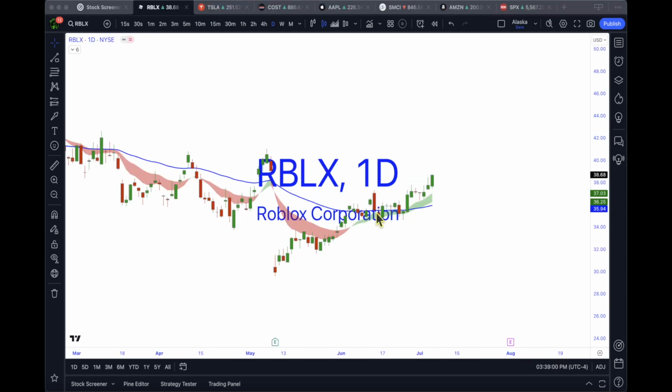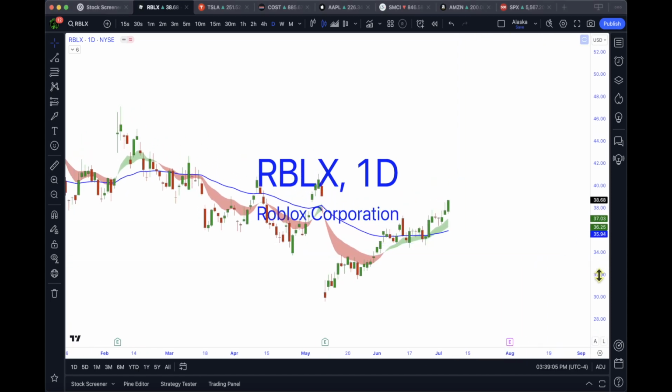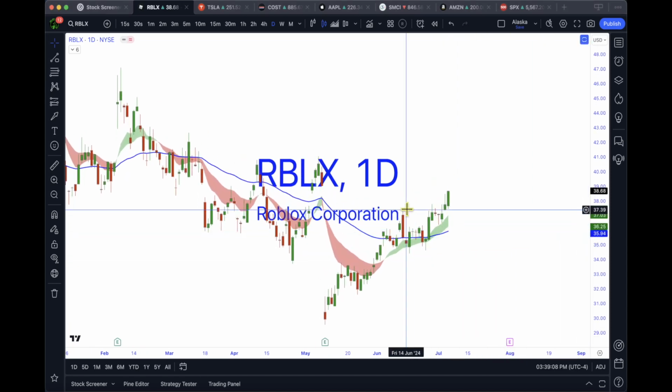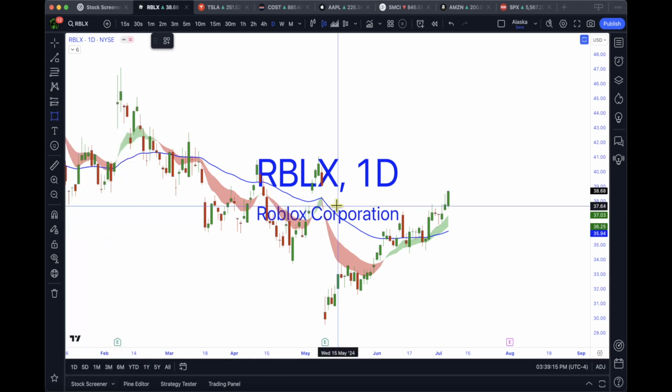All right, next stock, guys, is Roblox. If you don't know what Roblox does, you need to look them up. If you've never played the game, you need to play it. It is fun. Anyways, guys, Roblox is breaking out.